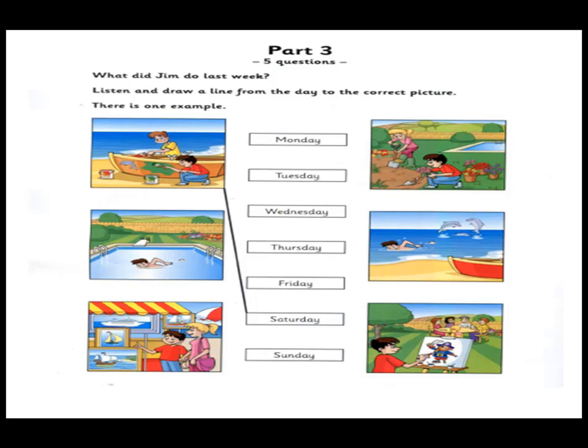1. Wednesday was a busy day. Why? I helped my aunt in the garden. We planted some flowers. Oh, did you like doing that? It was okay. My aunt was happy because I helped her. She took me to the cinema. The film was about pirates.